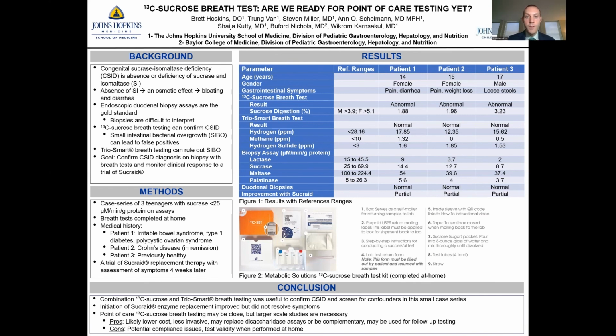All three patients had low sucrose digestion on C13 sucrose breath testing. Duodenal biopsies and TrioSmart breath testing were normal, ruling out SIBO. And all three patients experienced improvement in symptoms 4 weeks later, but none had complete resolution. We felt that combination breath testing was useful to confirm the diagnosis of CSID and to screen for confounders. Additionally, initiation of sucrate improved, but did not fully resolve symptoms in this small group. We felt point of care C13 sucrose breath testing may be close, but larger scale studies are needed.